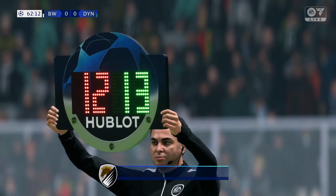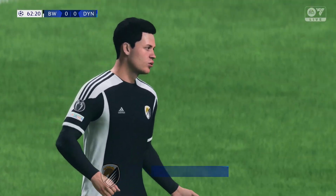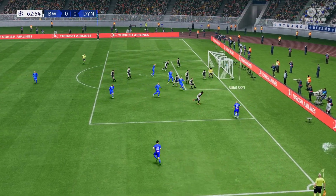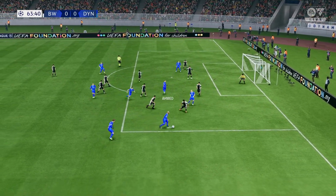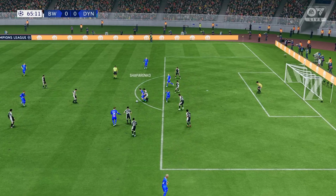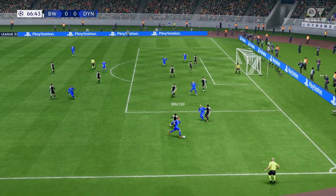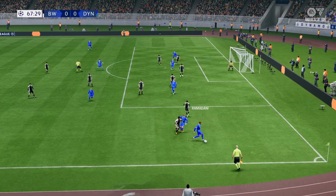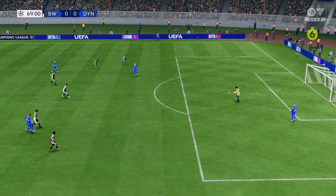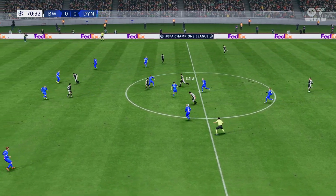They will now make use of the substitutes bench. Short corner. No let up here. Mykola Shaparenko. Could play it in. Still passing it around with authority. Able to skip past his man. And routine for the keeper in the end, the cross far too close to him. Just 20 minutes remaining now.